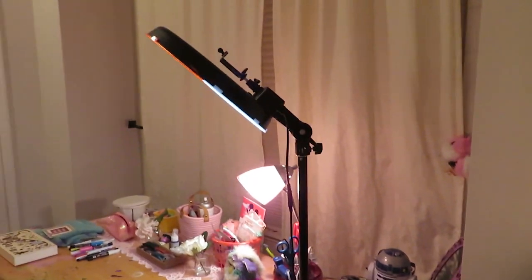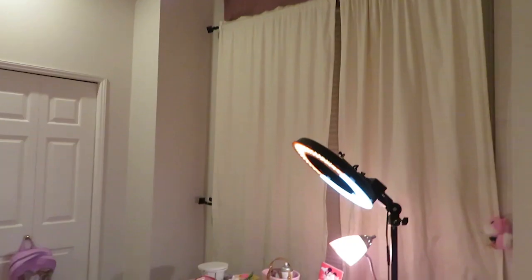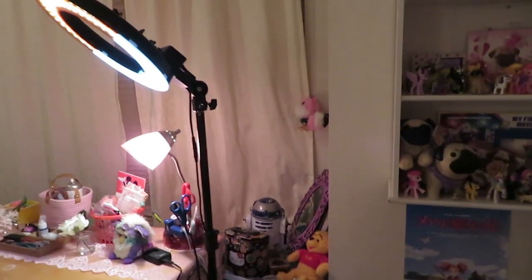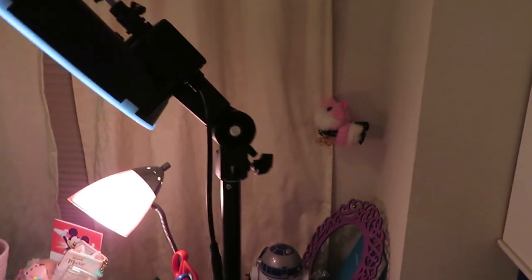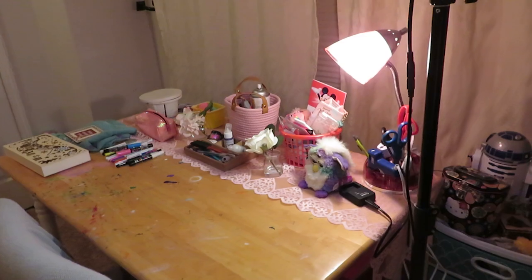One thing to note, this room has a cathedral ceiling. That's pretty and all, but the lighting is horrible in here, there's just not enough light. So this is the ring light I use for my videos, but it's really great to use for the craft table because even with all the lights on in here, it's just so shadowy. This window is huge, so in the summer I get a lot of great light, but obviously we're not in summer right now, so it's dark by 4 o'clock and that's not much use to anyone.